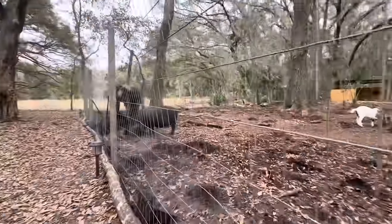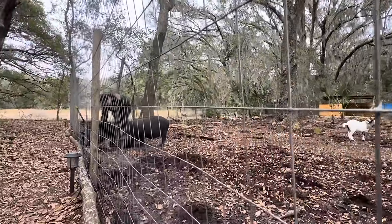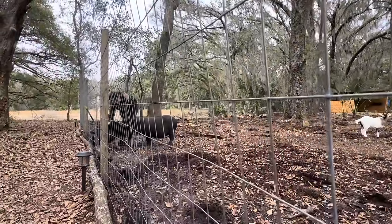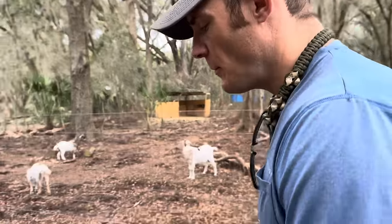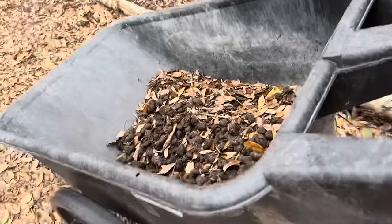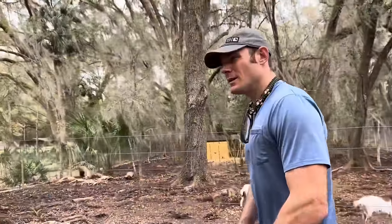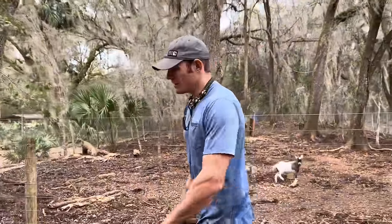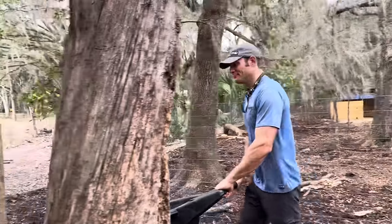Julie! Julie pig! Julie! They're harassing Aaron. I know. Alright, so we got a wheelbarrow full of pig poop. Then we're gonna go get rid of this, and then we're gonna feed the coatis, we're gonna deep clean them, and then we're gonna take the same wheelbarrow and load it up with tortoises and a little bit too.